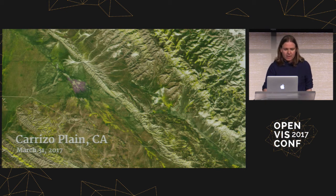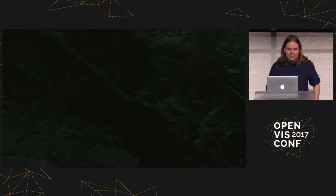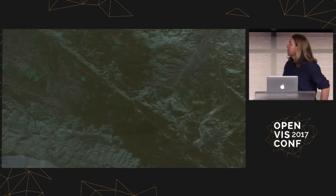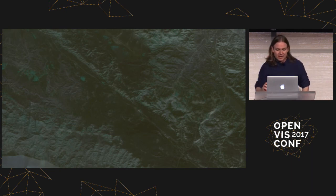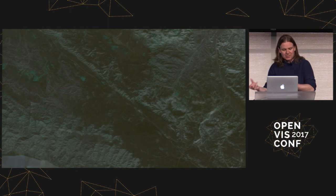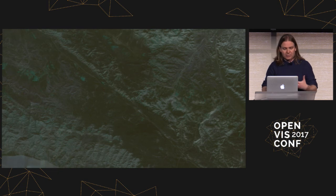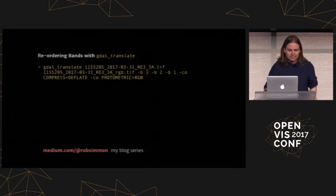So if you download some of that RapidEye imagery and you open it up in a TIFF viewer, it would look like this. So not only is it super dark, the colors are also kind of wrong. And that's because the satellite data is packaged in a scientifically sensical way and not an otherwise sensical way. So it's blue, green, red, red edge, near infrared instead of red, green, blue. So it's got not only visible channels, but also these extra bands that are useful for doing specific measurements. So in GDAL, we need to reorder, or to view it at all, we need to reorder it, and GDAL provides a handy way of doing that.